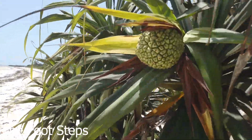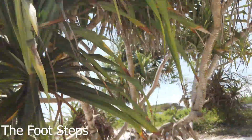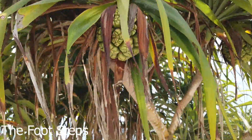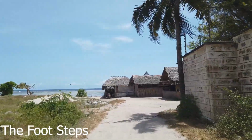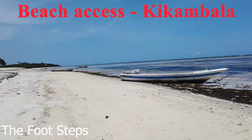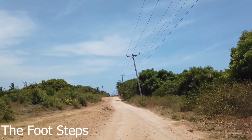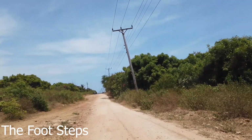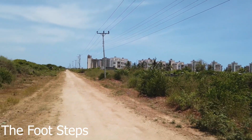Wow, and this beautiful fruit here. I didn't know that these things got nice fruits. Wow. Beautiful beach. See those beautiful houses right there.